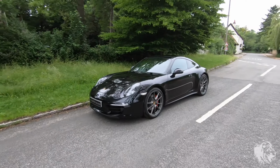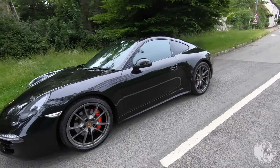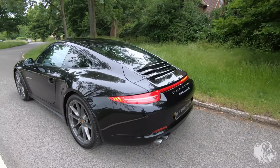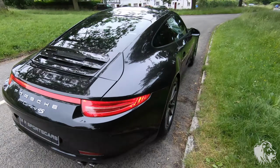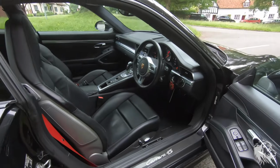Here I've got a 2013 Porsche 911 Carrera S, finished in, well, it's triple black. It's finished in Basalt Black Metallic paintwork. It's a 991 series, Gen 1, so it's a flat 6, 3.8.